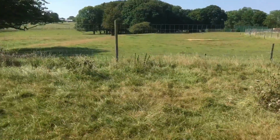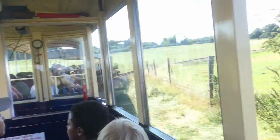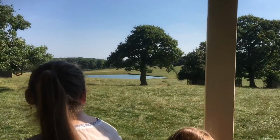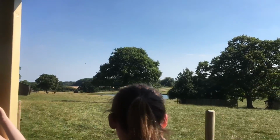Over to the left-hand side, you've got the rest of the deer park. We've got our normally quite well-populated lake on a day like today. There's some more swamp deer just behind us on the left-hand side as well. Normally you'll see lots of deer in the lake on a day like today. And over in the distance on the left-hand side, we've got a group of male fallow deer.